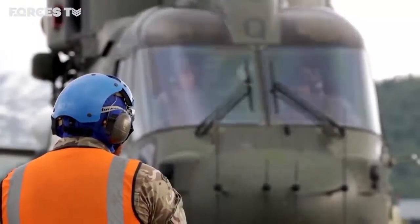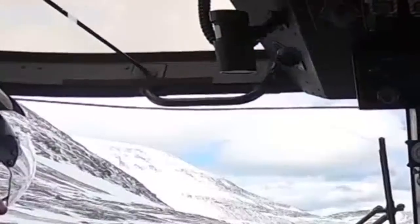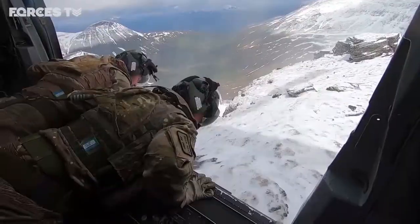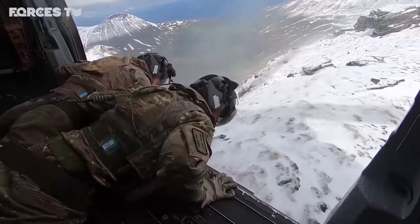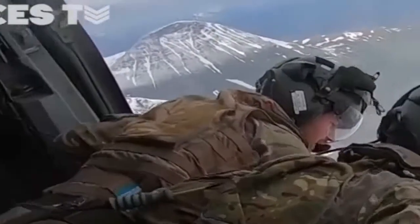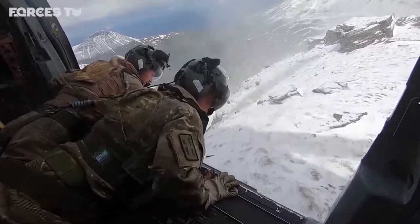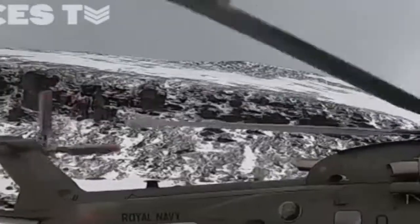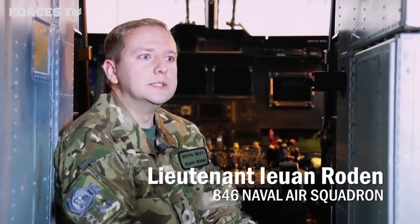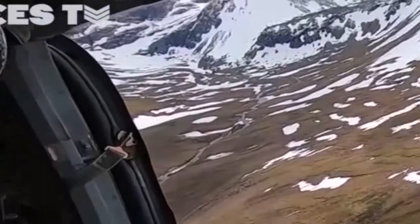On the airfield it's around 10 degrees, but high up in the mountains the temperature is still fairly low. Exercise Nordic Hammer takes 2 weeks, including the journey to and from Norway. Once in Bardufoss, both the pilots and aircrew perfect the basics of landing in tricky locations like this. Flying out here compared to the UK, the scenery is just outstanding. It's incredibly beautiful, but that also brings with it the challenges of the harder flying, with its more mountainous terrain, colder weather.